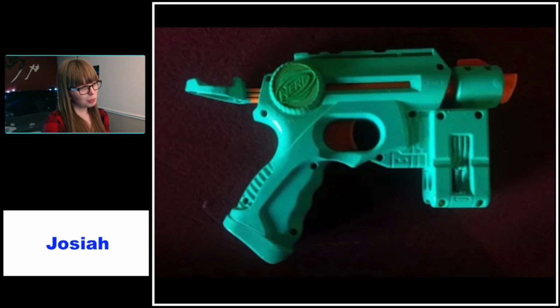This next one is by Josiah. This is my first attempt at modifying a Nerf gun. As you can see, it's a Nightfinder that has been painted to have better looks. I modified the spring by replacing it with a stronger one and have removed the air restrictor. It's a pretty solid first mod. The paint job looks pretty similar to my first paint job, like quality-wise. Definitely not bad. Good shot for a first mod.